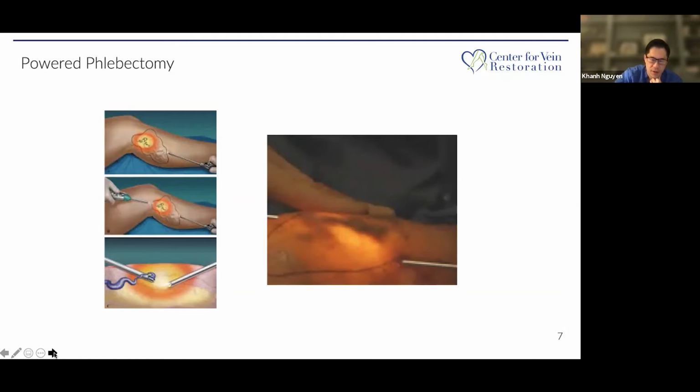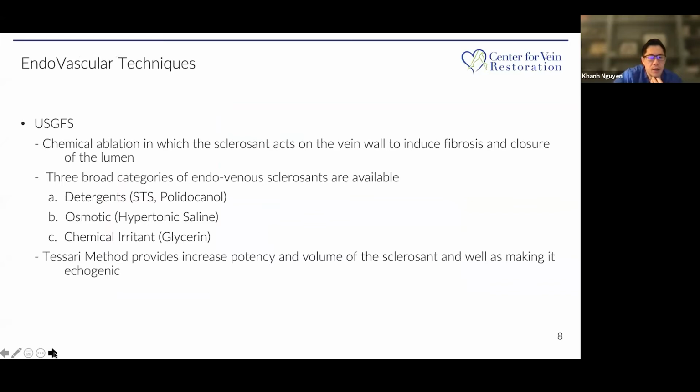However, there are quite a few complications from paresthesias because you're inserting this trocar, and the way it works, you're just dissecting through a lot of the soft tissue and subcutaneous fat. Patients wind up getting significant hematoma, but again, the results are good from a standpoint of varicosity removal.